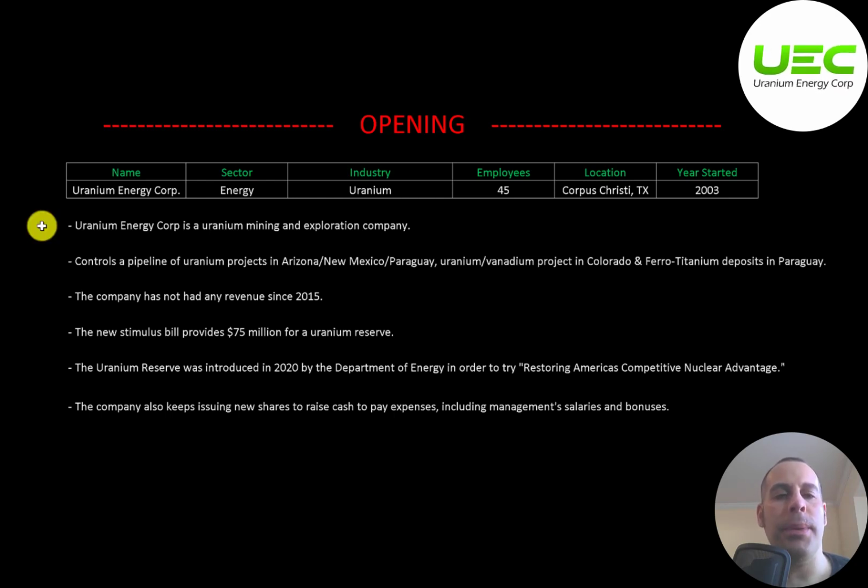Uranium Energy Corp is a uranium mining and exploration company. The company controls a pipeline of uranium projects in Arizona, New Mexico, and Paraguay. It also has a uranium vanadium project in Colorado and also ferro-titanium deposits in Paraguay. This company has not had any revenue since 2015.